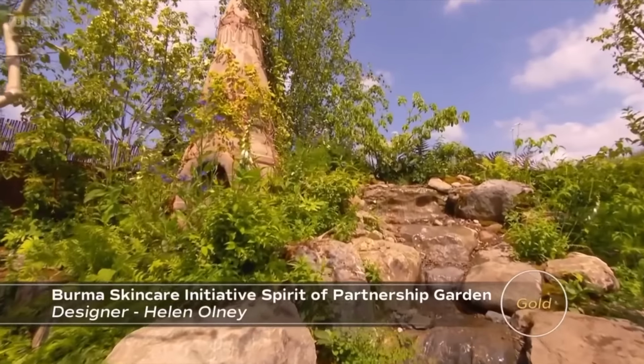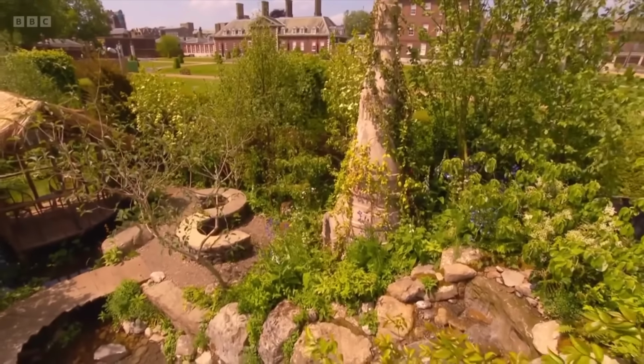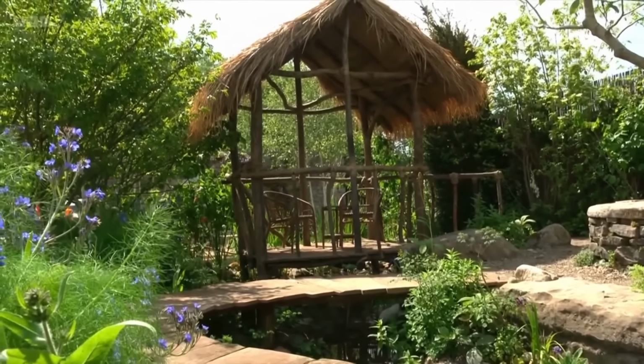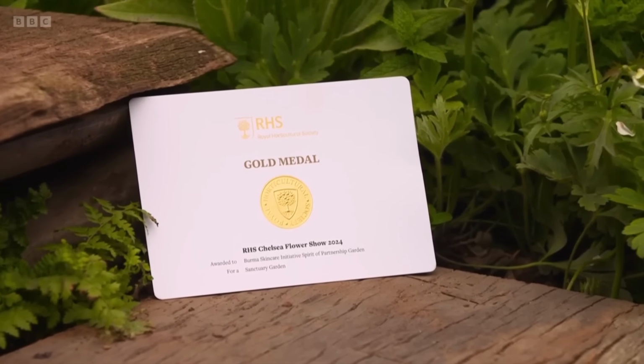Well, Helen and Ross, we have a handful of firsts here with your garden. This is the first time there's been a Burmese garden at Chelsea. Helen, this is the first time you've designed a garden at Chelsea, but what's the final first here at Chelsea for you? First gold medal. Yes! Congratulations. I know, we're delighted. Are you going to both be going out and celebrating? Absolutely, yeah.